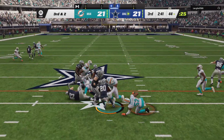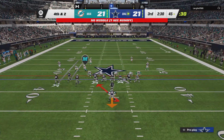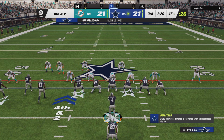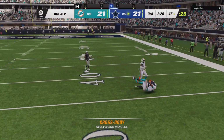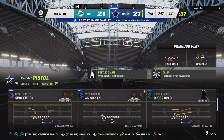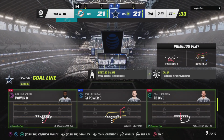Trying to run for it with Pollard. And he'll be tackled about 2 yards shy of the line to gain. A 1-yard pickup leads to fourth down. Now Prescott on fourth down. Got an open man. It's Michael Gallup. And he is going to have the Cowboys first down as they manage to convert. And that'll keep the drive alive.